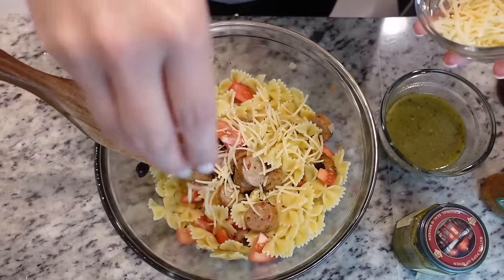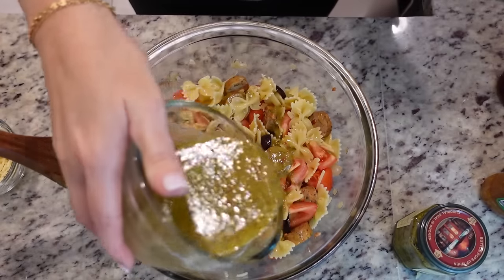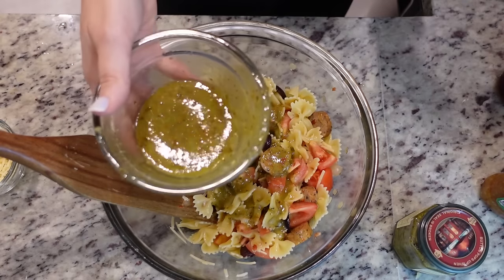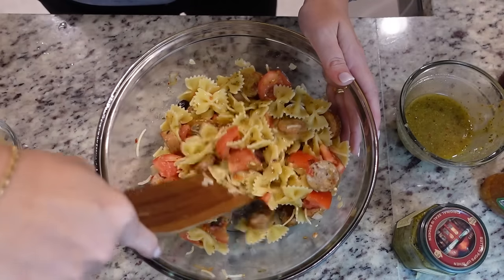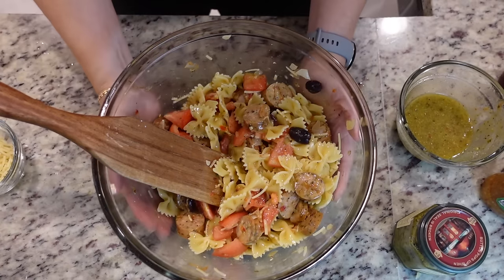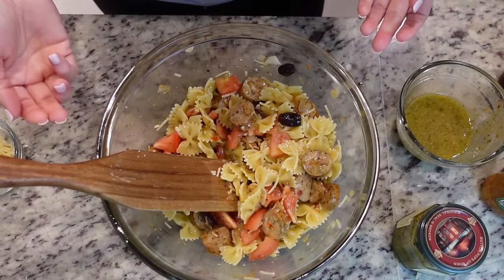You know what? Let's add that Parmesan cheese. I wish I had some spinach. That would make it really pretty. Let's take our Italian pesto dressing. I'm gonna go with about half of what I made first. Toss it. I think that's enough. So I'll put measurements-ish down below. Well, y'all, that is dinner for a Friday night. Super easy, super fast. Hopefully it tastes good.